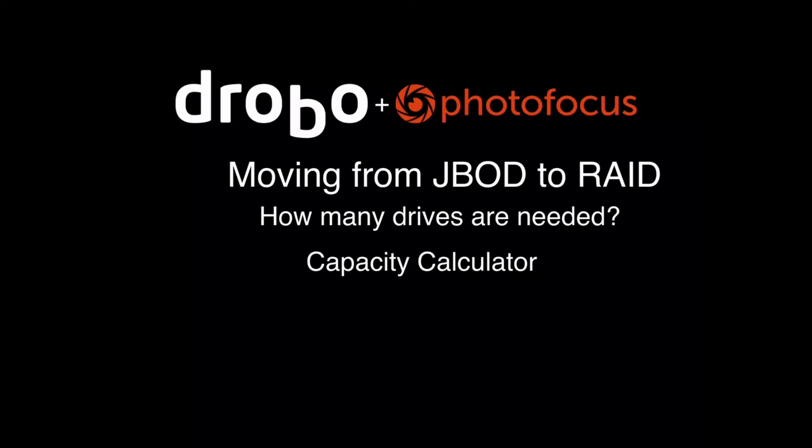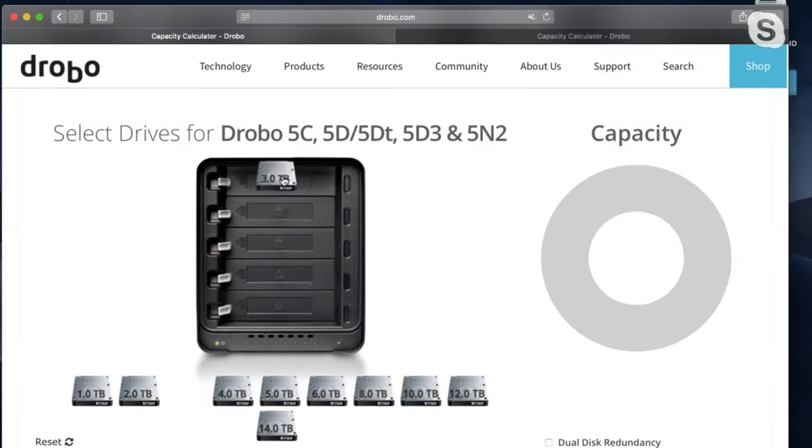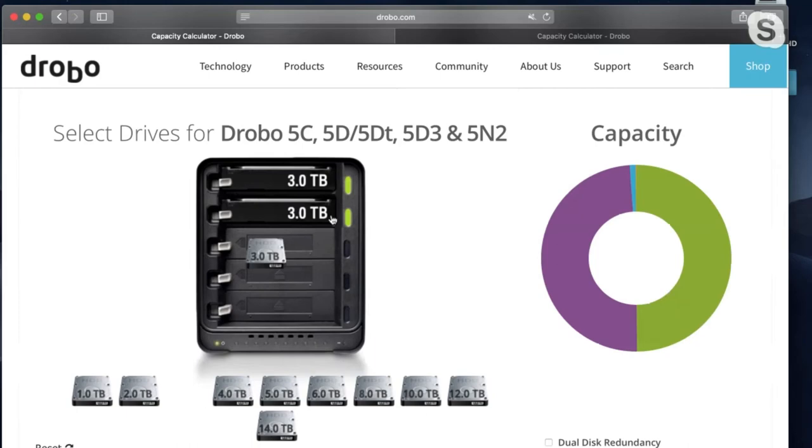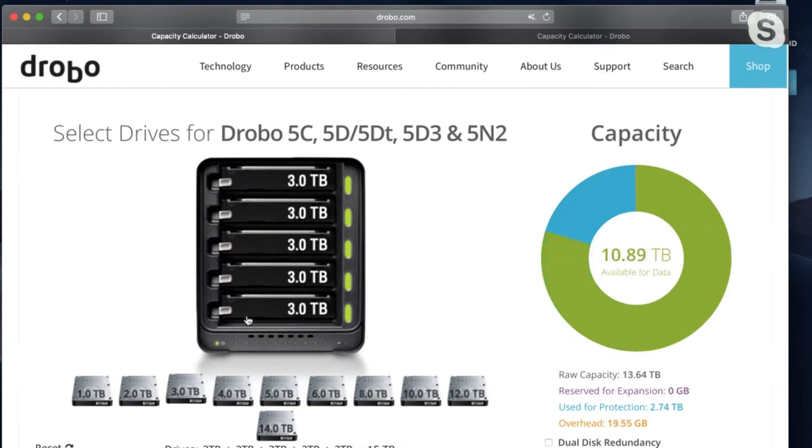Great. And this is a very simple way, and we're going to demonstrate this as if it were just a regular standard RAID 5 device. So we're going to use this as an example of a standard 5-bay RAID here. Now, we can do some quick math and say, okay, we can assume we're going to start with at least 3 terabyte drives and see as we populate this. On the right side, you can see the pie chart automatically showing us our usable capacity. So if we were to fill this with 3 terabytes down the line, we're only coming up to about 10.89. So we can actually remove these and try with 4s.